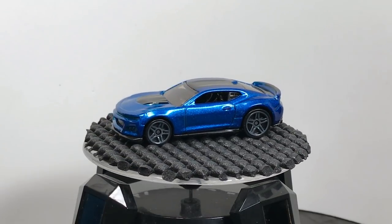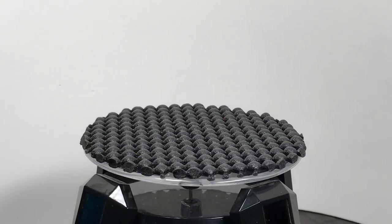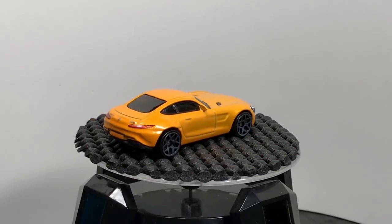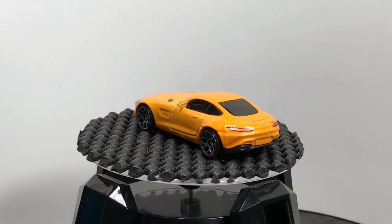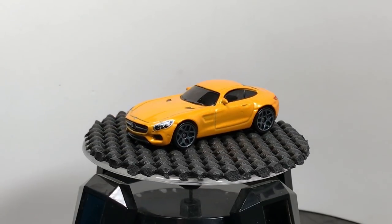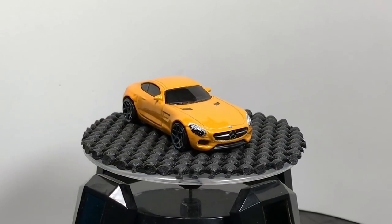So what do we do? We went Ford, then we went VW, then we went Chevy, so let's go Euro again, right? Let's go Mercedes. This one is significant as well because this is the first Hot Wheels Mercedes to be released since Mattel and Mercedes figured out their differences and got the licensing back. So now we're finally seeing Mercedes in the lineup again, which is super exciting.